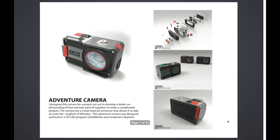Okay, here is an action camera. I know this project was telling us we could do a camera or something else. I can't remember. But I decided to do a camera because I'm more of a consumer electronics type of person. This is kind of like a GoPro competitor, but it's more rugged and it's made out of metal, and I thought it was pretty cool. And they really wanted us to do something crazy with the exploded view shots, just right up here.